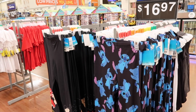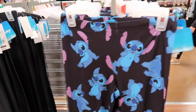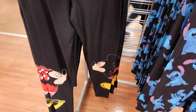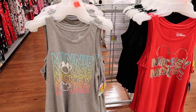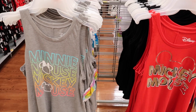I know people like their leggings, and we already showed one kind of legging, but they even have more. They have Stitch over here for $16.97, and they have these ones, which I'm pretty sure we saw. I'm not sure if these were sweatpants we saw before, but these are the legging version, if that wasn't the same. And these are $16.97. So back to the front display too, they got these Mickey and Minnie shirts for $12.97.